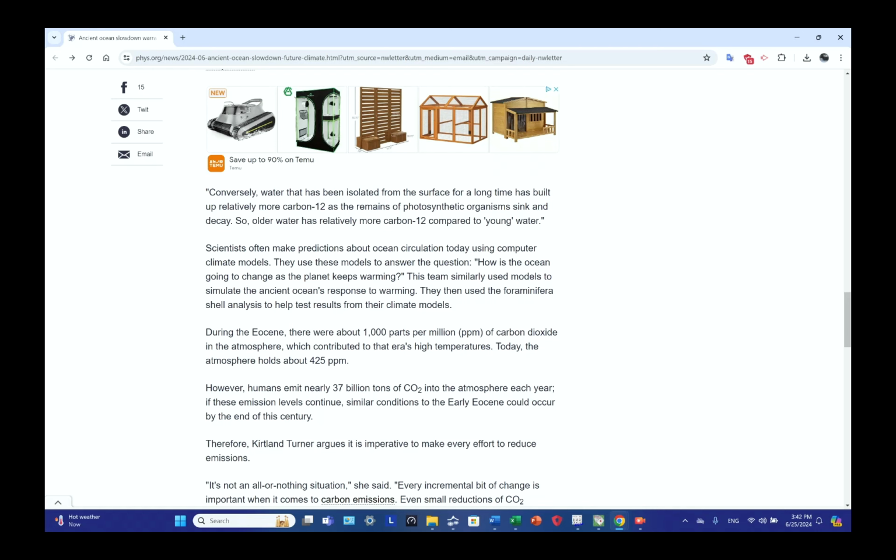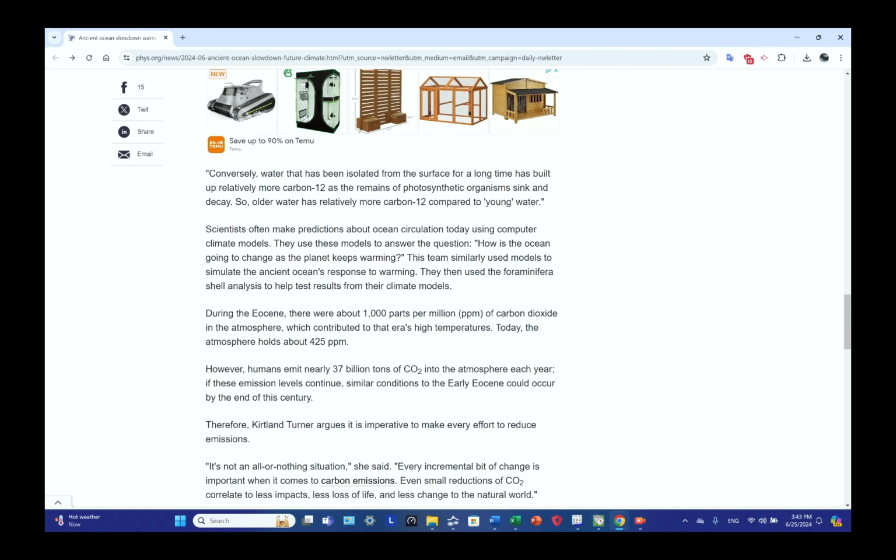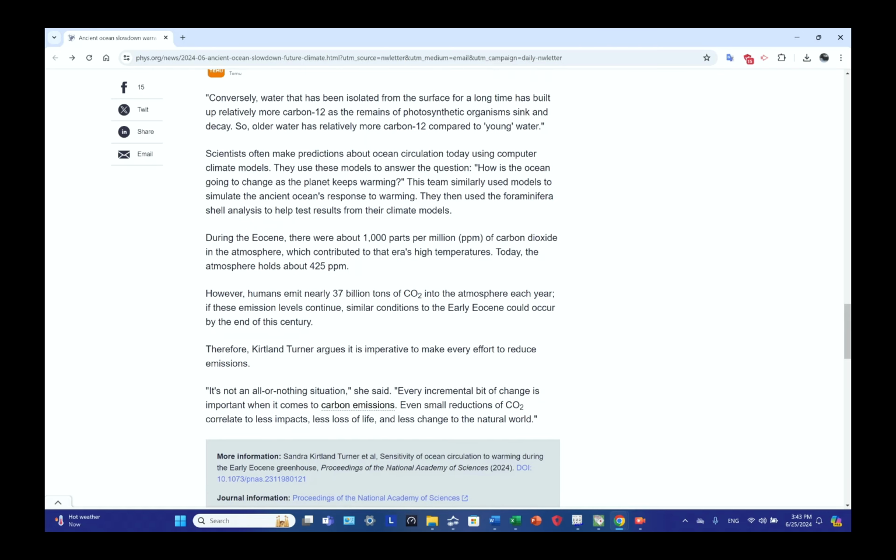Scientists often make predictions about ocean circulation today using computer climate models. They use these models to answer the question, how is the ocean going to change as the planet keeps warming? This team similarly used models to simulate the ancient ocean's response to warming. They then used the foram shell analysis to help test results from the climate models.